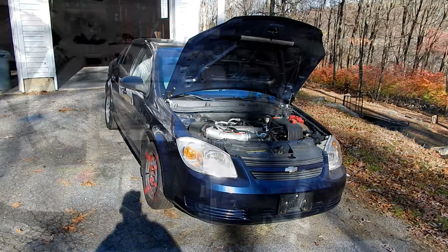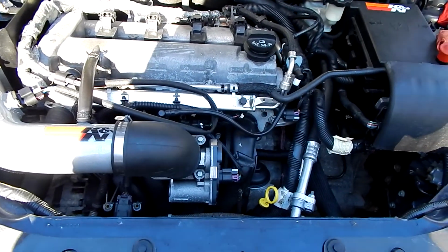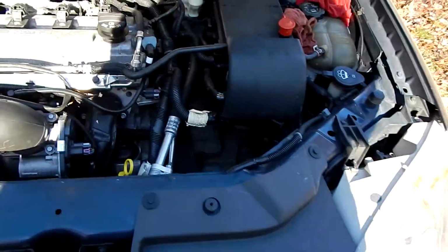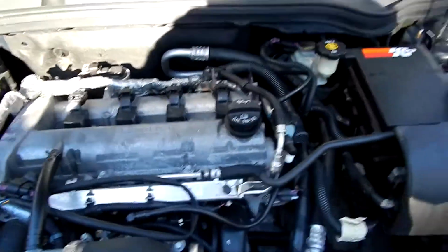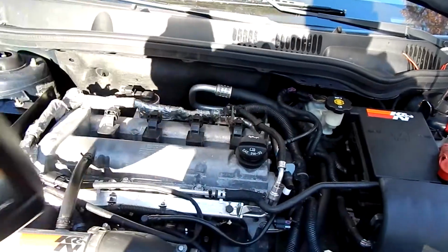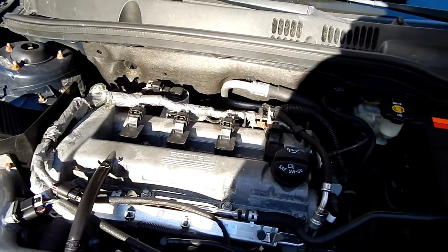And that's all there really is to show on that. So some of the things I have done, so there's not too many adverse effects with this car sitting. One of the first things I did, and I had done this months prior to taking it off the road, I put in this Evans waterless coolant. So that way the block, the radiator, the core, none of that stuff is going to corrode.